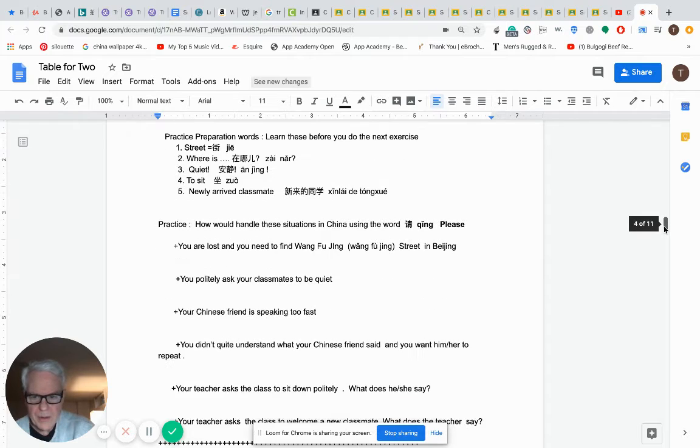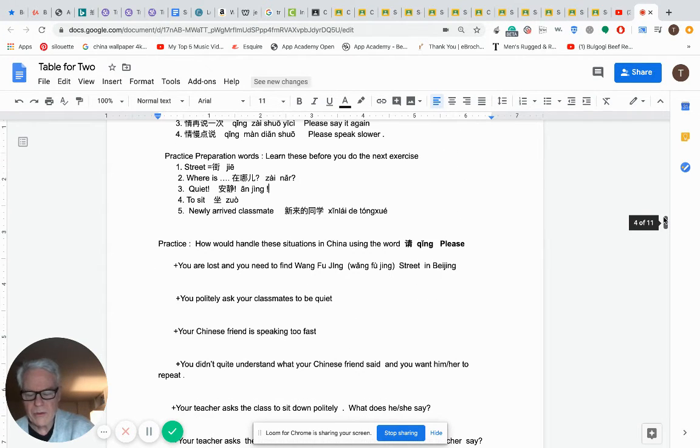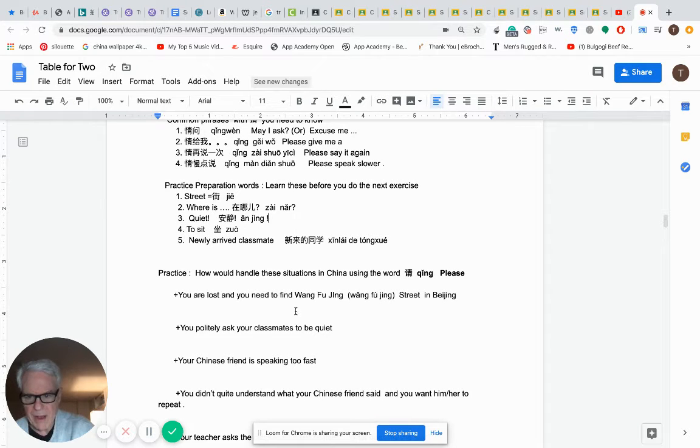So I'm going to put these exercises over into the assignment section. So I'd like you to figure out how you're going to handle these situations. You're on the streets of Beijing, you're lost, and you need to find Wang Fujing Street in Beijing. It's a very famous street there. So think about how you would set that up if you needed to get there really badly. You'd have to stop someone on the street and you'd have to say, excuse me. And then you'd have to say, where is Wang Fujing Street, right? So you'd have to say, excuse me, Wang Fujing Street is where? And how would you do that in Chinese?